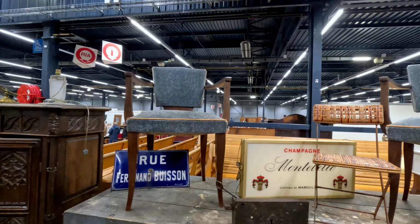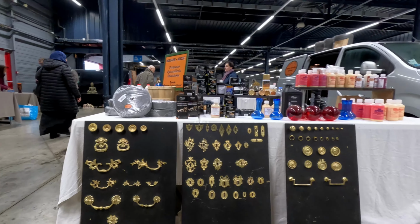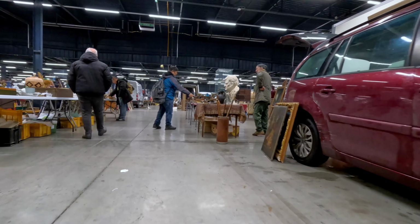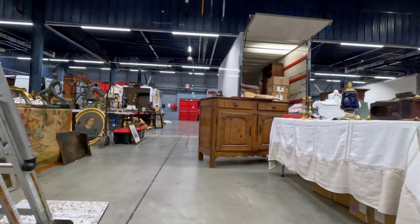I'm always captured by these lovely bridge chairs. In fact, I'll put a link above. This stall's really interesting. I often visit this chap because he has handles, all the French styles and the escutcheons, and he has totally saved my day on a number of occasions.